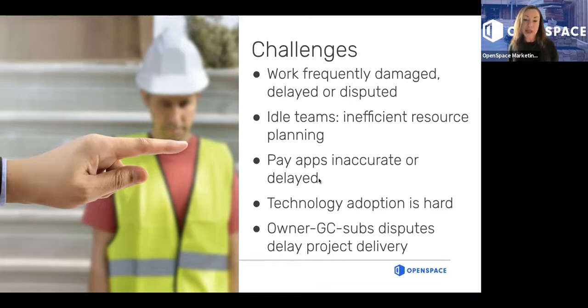You are dealing sometimes with idle teams and inefficient resource planning. You're not always paid on time because the percent complete is being disputed by the GC. And technology adoption is hard in the field. People don't want to learn something new, right? So it's hard to get people to use fancy new technology. It also delays your work when you're not able to produce the proof of your work complete.